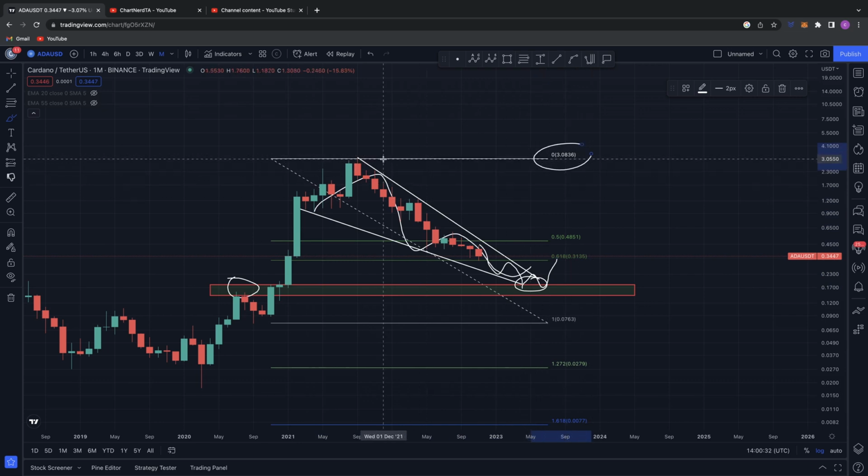I'm sorry, why did I say that was $2.65 for the all-time high? The all-time high is $3. Sorry, forgive me, correct me. I was wrong, but yeah, so the $3 all-time high.